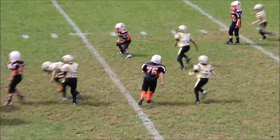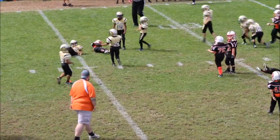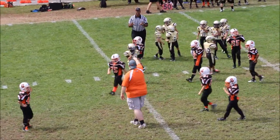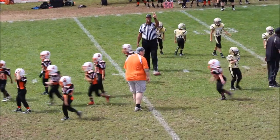Trotty drops back to pass. He's got a receiver. OJ Ithapanya with the reception. There's going to be a loss of a few on the play. 2nd and 15.